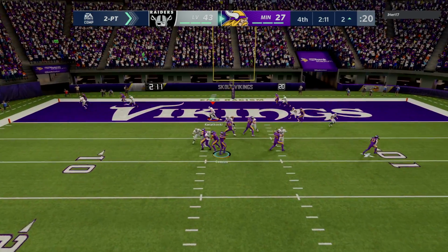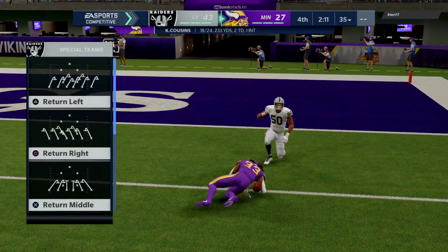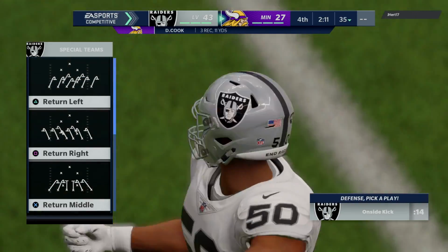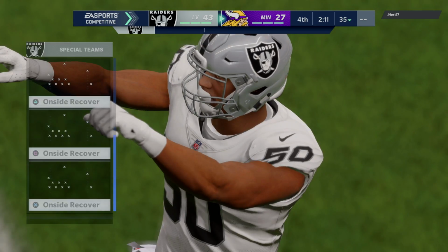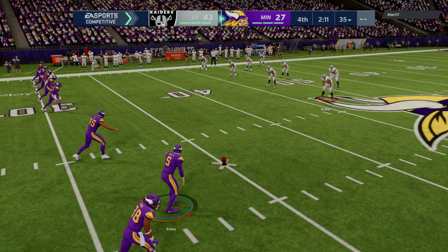From the gun, here's Cousins. This will be caught at about the 5. And he is going to lose yardage here. Keeps the score. Raiders 43, Vikings 20. 2 scores down, 3 timeouts left. Still a chance if they can somehow get this one back.